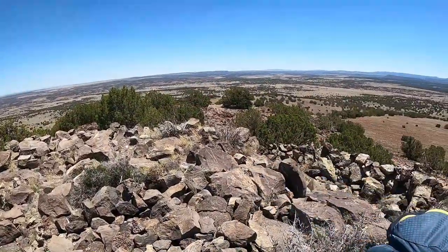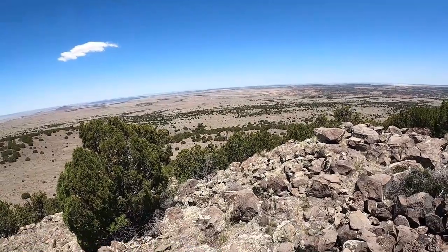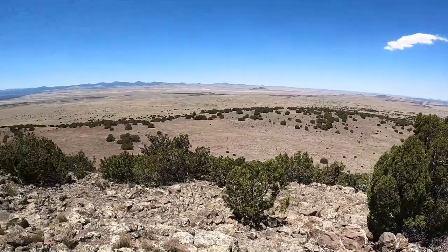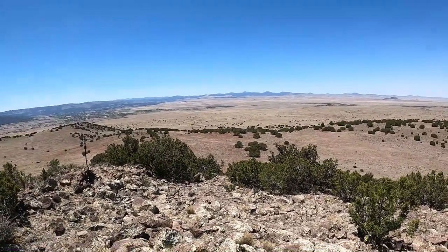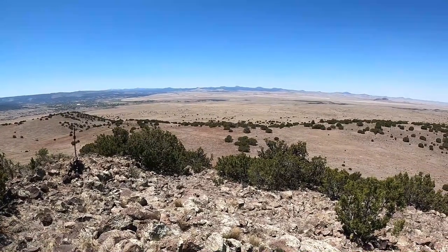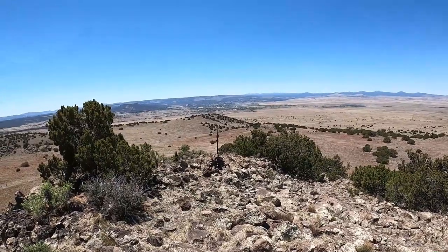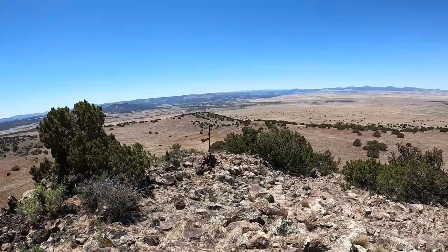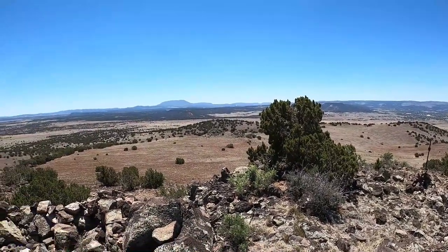Beautiful day. Let me give you a 360 here. It's off to the west. Just moving from north to west now. There's Mount Baldy with the snow on it back there. Not sure if you can see that. Becker Lake in front of you. Town of Springerville and Eager. A little dome-shaped thing is a stadium. They built back in the late 80s, I believe. Yeah, it was mid to late 80s.